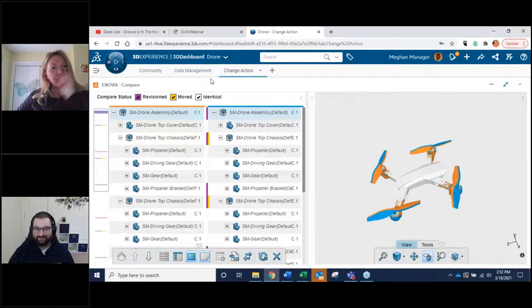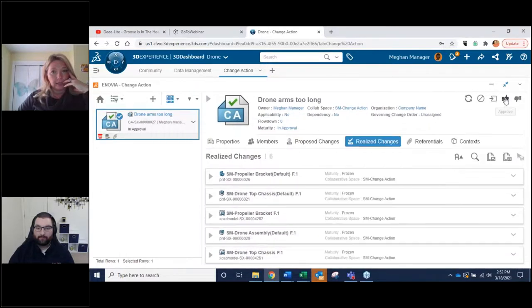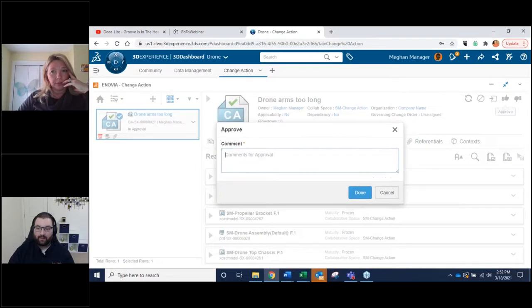So do I go back to the data management tab to approve it, or can I approve? You want to approve the change action. So you can just minimize out the compare tool, right? So you don't need this tool anymore. Let's go ahead and you want to give that change action the thumbs up on the drone arm there. So thumbs up. I mean, you can reject it, but you'd be making a mistake, you see.